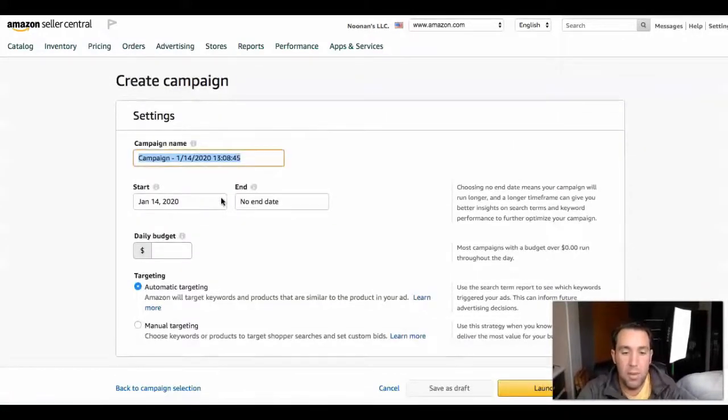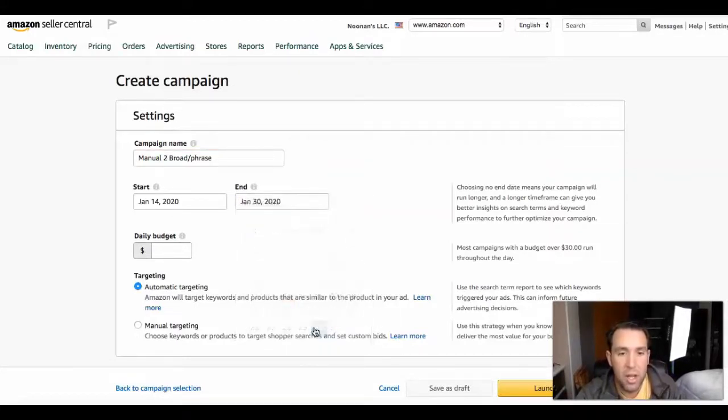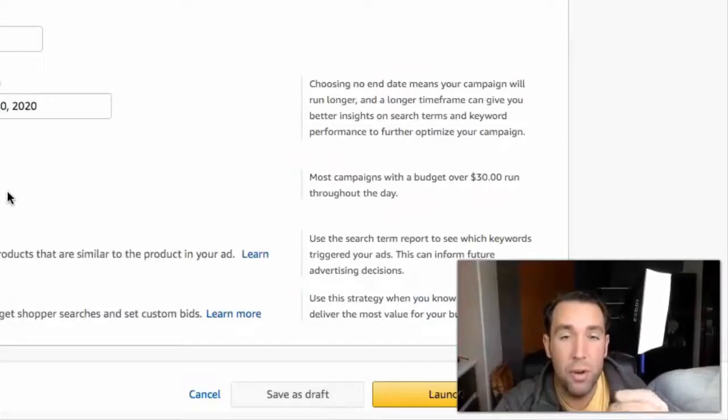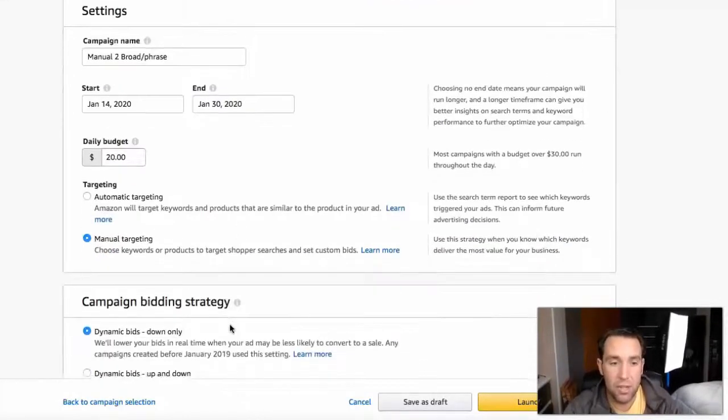And this will be manual 2, broad, and phrase. This one will want to run at least 2 weeks. I like how Amazon puts it like 6 months out, so you spend a lot of money with them. Now, if you are setting this up for the very first time for a product and you've never run PPC ads, you do get $50 in free clicks. Most sellers are eligible for that. So you'll get $50 in free clicks.